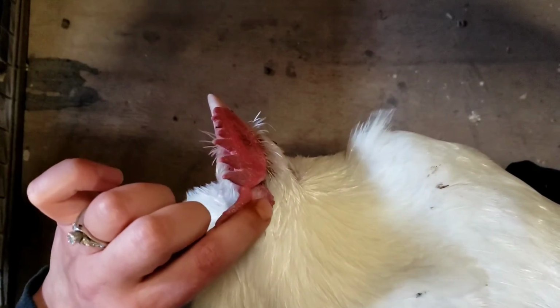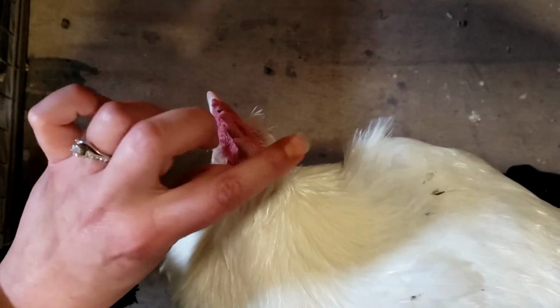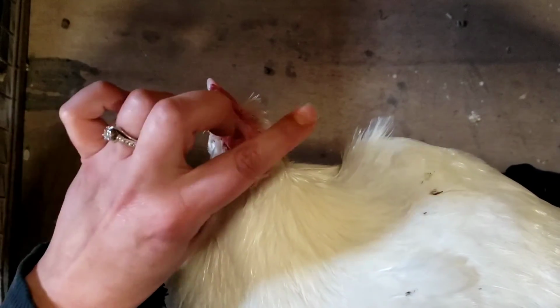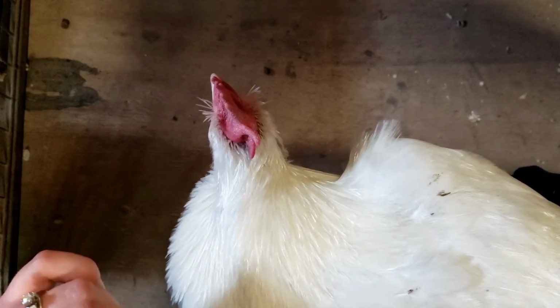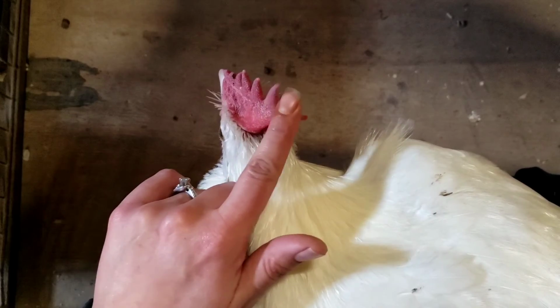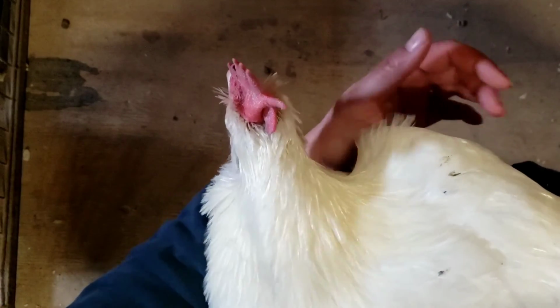So now I know I am that deep into the genetics and I'm that deep into this line to start seeing weird stuff. So you gotta express it, find it, remove it from the flock, and breed past it so that you don't have to see it anymore.